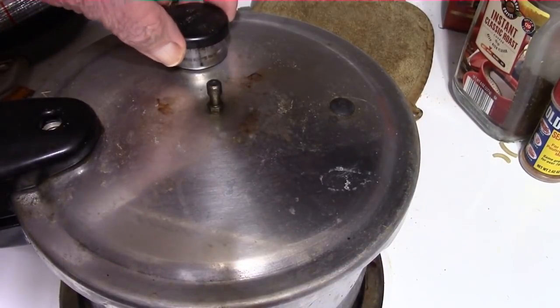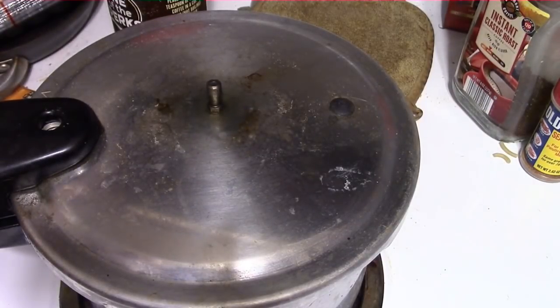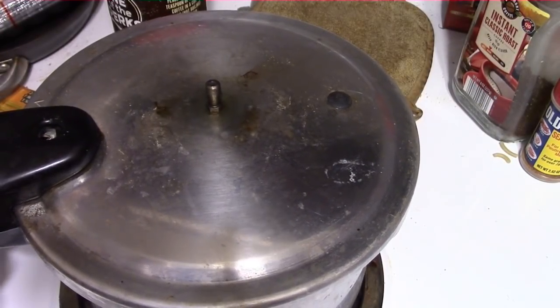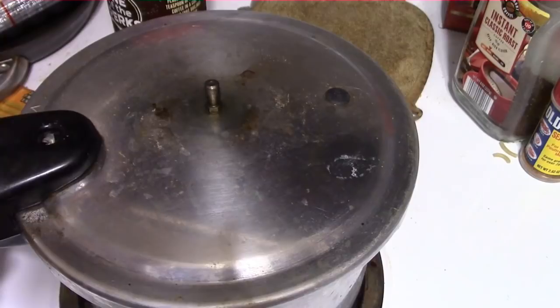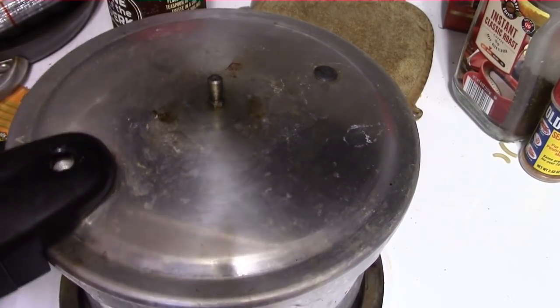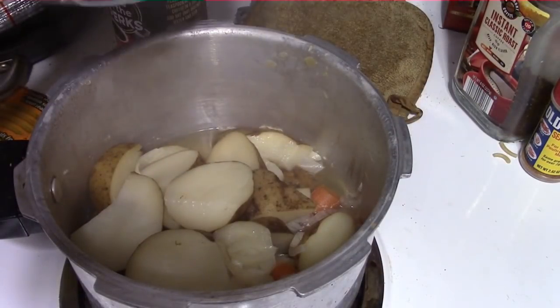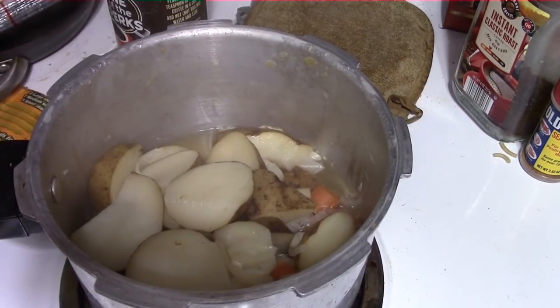And I took the weight off the lid, and we'll turn it slowly. Keep the kids away from the stove. Parents, keep the kids away from the stove. This is opening and there's going to be a lot of steam pop out. And that is going to be tender and ready to eat right now.